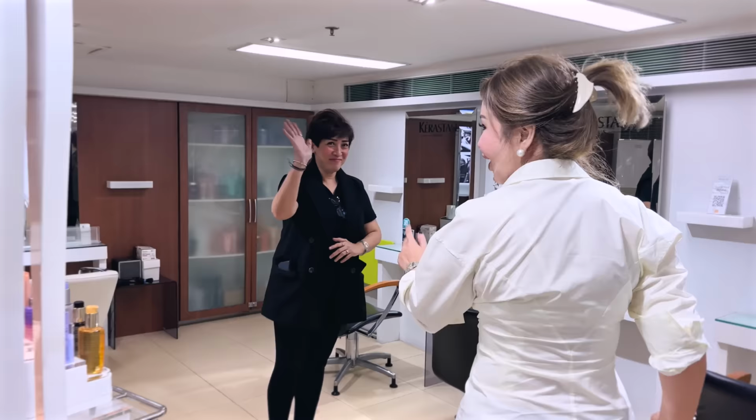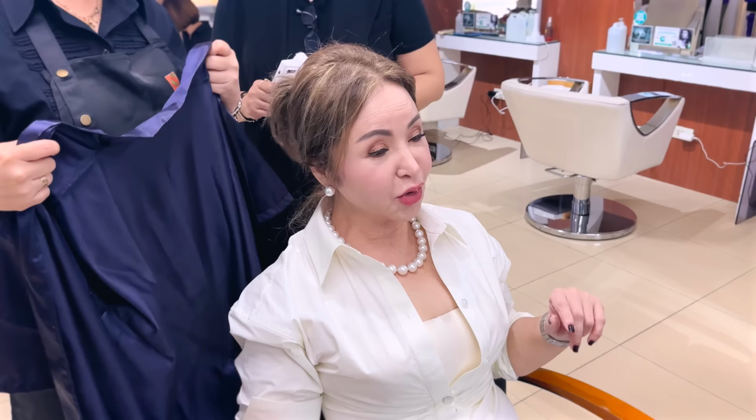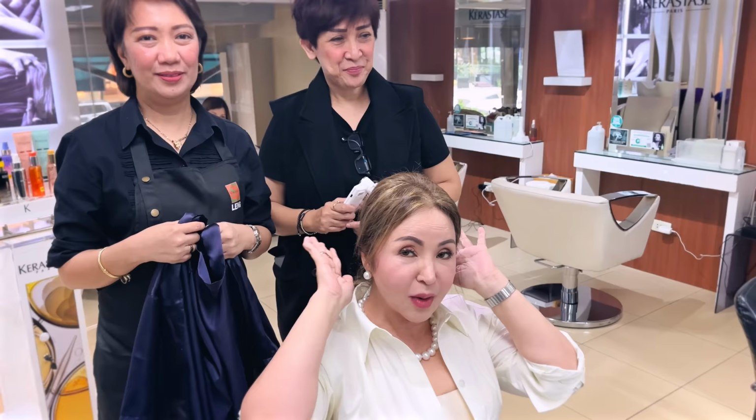Okay, my hairdresser is in black, siyempre. Okay, mag-treat na tayo yung hair. Yes, we're gonna do a treatment on your hair. At first, we're gonna check your hair muna. Okay, so every month, I come here for my hair treatment. But siyempre, before I start, they offer hair diagnosis to check what I need for my hair.